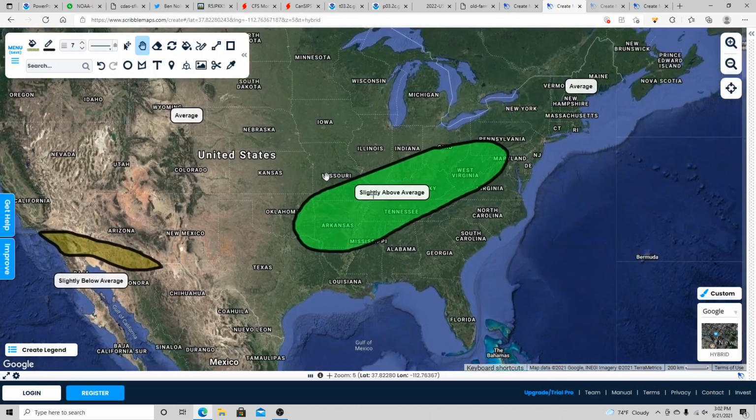And then as you move further to the east here, I have better confidence of slightly above normal precipitation across really anywhere from eastern Oklahoma, northeast Texas, all the way up to across parts of the Ohio Valley region as well. That's currently where I have the better confidence that we'll see some of that above average precipitation, at least slightly above average. Meanwhile, everywhere else looks to be closer to average.